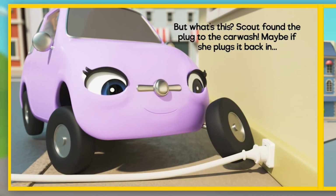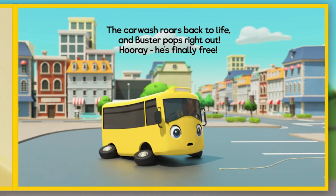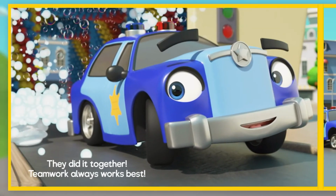But what's this? Scout found the plug to the car wash. Maybe if she plugs it back in… The car wash roars back to life, and Buster pops right out! Hooray! He's finally free! They did it together! Teamwork always works best!